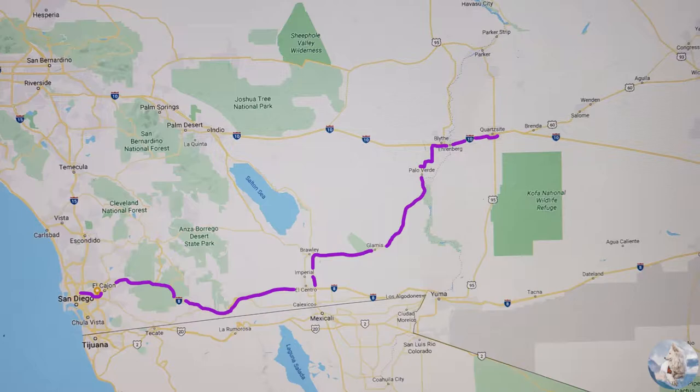Let's hit the highway, starting with the I-8 State Route 111 interchange. See you in Quartzsite.